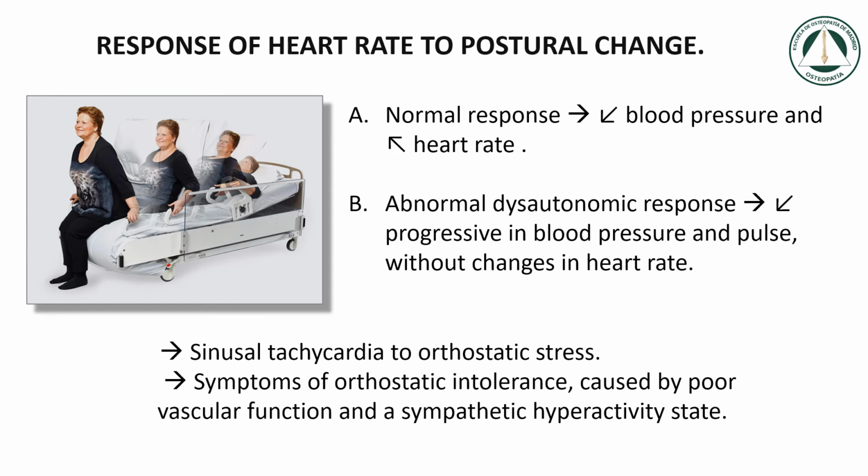The normal response to orthostatic stress is characterized by a decrease in blood pressure, with recovery after the first minute of the test, and a relative increase in the frequency that allows the maintenance of long-term hemodynamic variables. The abnormal dysautonomic response is characterized by a progressive reduction in blood pressure and pulse, without changes in heart rate.